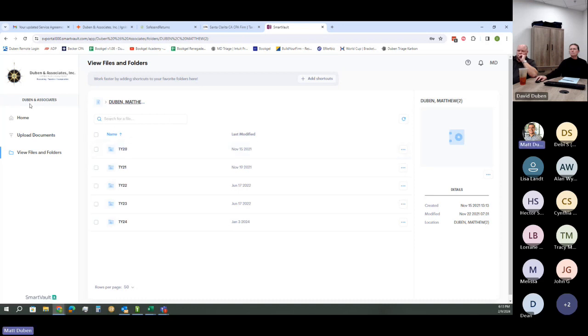So that's the quick overview of SmartVault. We highly recommend, and this is unrelated to just tax returns at this point, if you get tax notices, or if you have things with sensitive data, you should always be uploading documents to the portal. Never use email. If you need to send things via mail, that's okay, but we would obviously prefer uploading. It's much quicker, much safer.